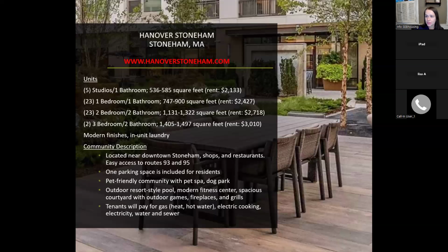So since we anticipate there's going to be more interested and eligible applicants than there are available units, these apartments are going to be made available through this lottery process. And they'll only be made available to households who qualify for the affordable housing program and have under that 80% of area median income. And I'll talk about those income limits in just a minute as well.